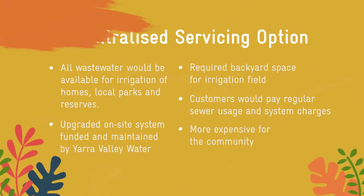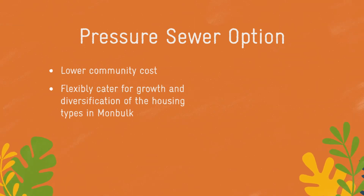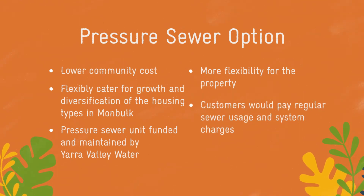On the other hand, the characteristics of the Pressure Sewer option are that it will likely have lower community cost, while being easier to cater for growth and diversification of the housing types in Monbulk. Properties will be serviced with a pressure sewer unit funded and maintained by Yarra Valley Water. This option gives customers the flexibility to change their property, such as adding a swimming pool or workshop, because no space is needed for irrigation. Like the Decentralised Servicing option, they would pay regular sewer usage and system charges.